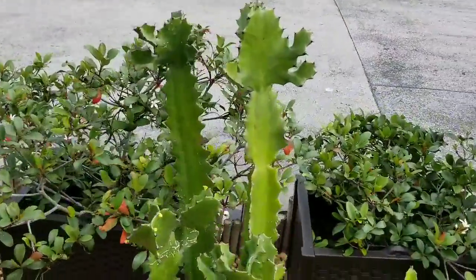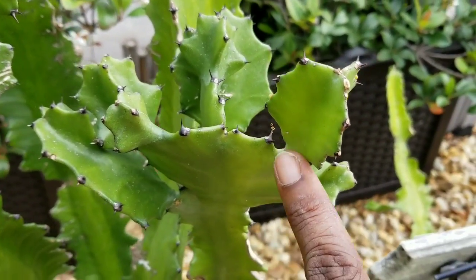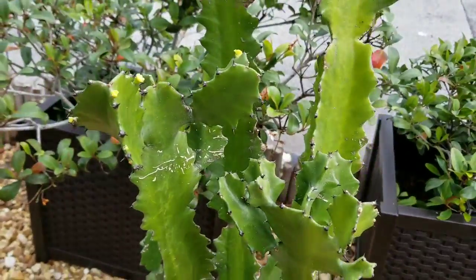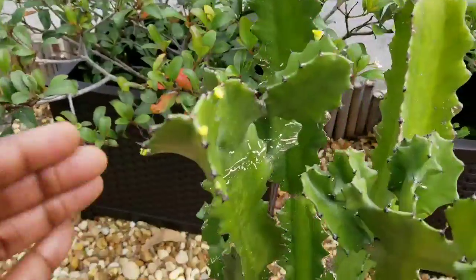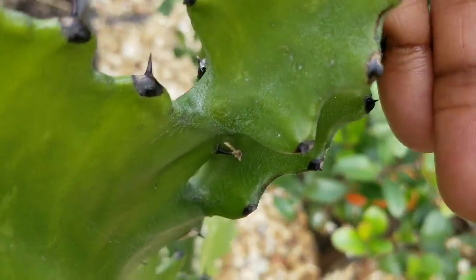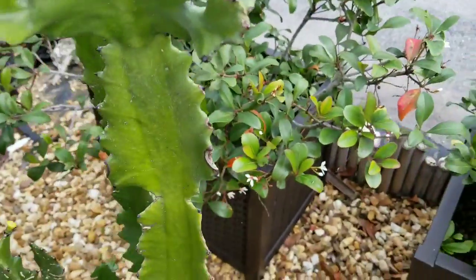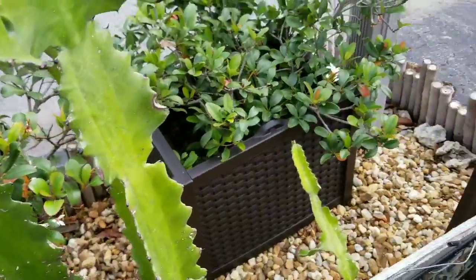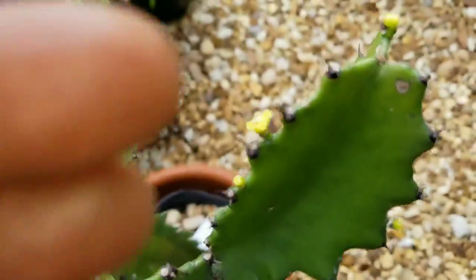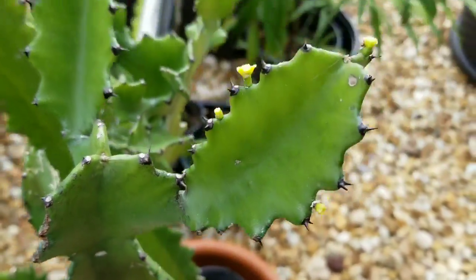You see these little offshoots here? I just cut them back, let it callus over, and then I stuck it in whatever soil I want. But this is the main plant, and it's also in flower. The sun is pretty bad. I'm trying to see if I can get a better position on these little tiny flowers here. Yeah, so this is the main plant that I took it from.